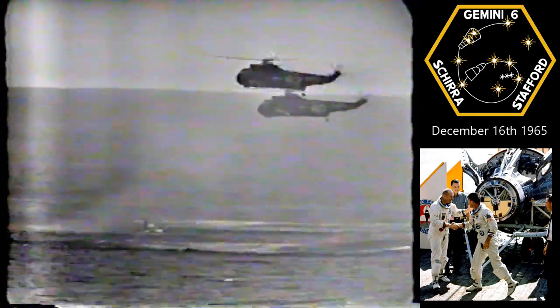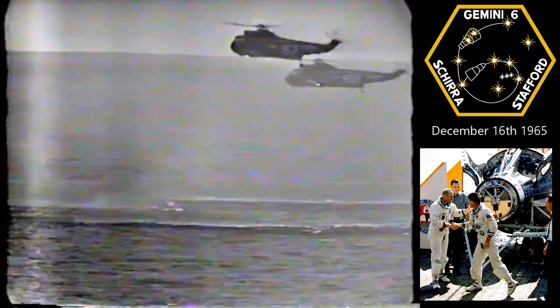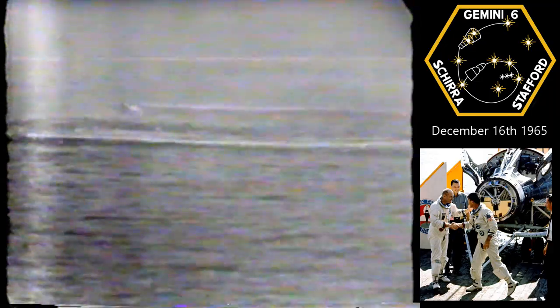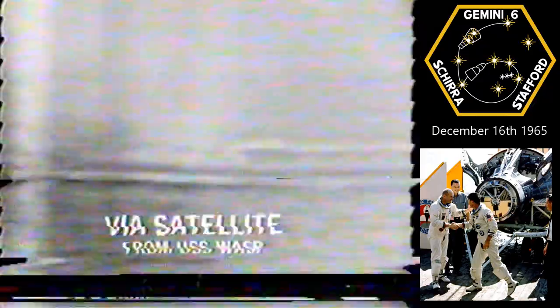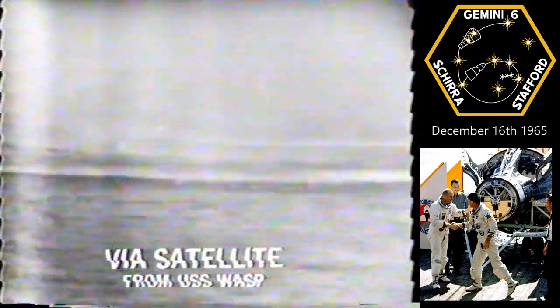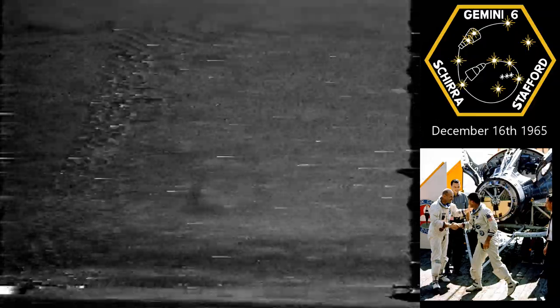Let's recount very quickly for anybody who came in late. And if you did, I pity you, because this has been an exciting morning. The recovery of Gemini 6 is now taking place some 750 miles east of the lower coast of Florida, east of Miami, roughly. The aircraft carrier Wasp, with our television cameras relaying a picture through Early Bird to us, is closing in on the spacecraft, which we see on our screen.